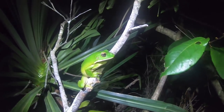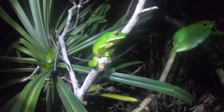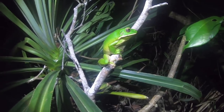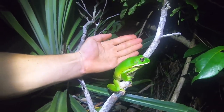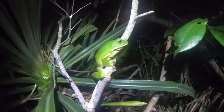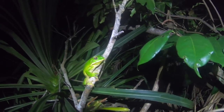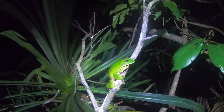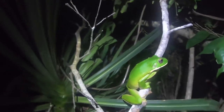This guy here is the white-lipped tree frog. They're the largest frog in Australia, or the longest frog. I'm pretty sure the largest one is like 31 centimeters or something, which is absolutely insane. This one here is not very big, if you compare him to my hand, but I'm not gonna touch it because frogs have sensitive skin. He's posing beautifully for me. So we can just film him here, and then we'll keep traveling on our way, because we'll see more of these and I want to see more snakes. But what a beautiful animal.